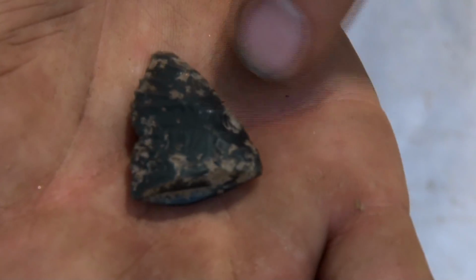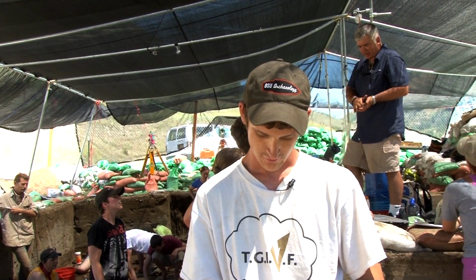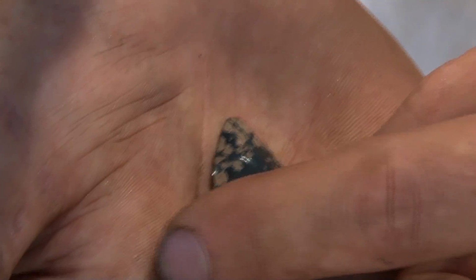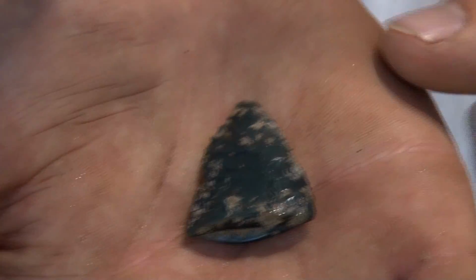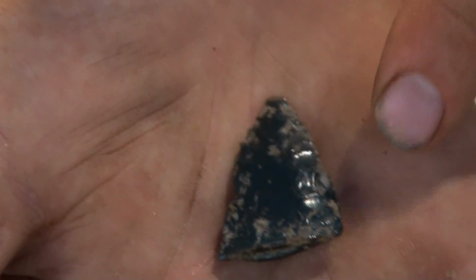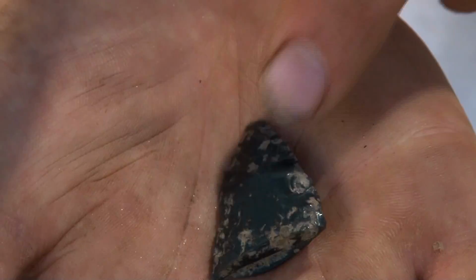You can see ripples coming off from each side and on the opposite side. And that means it's a biface. It was worked on both sides. Those are created by just pressure flaking with an antler or a rock. It was found in LU6. It's around 9,000 years old.